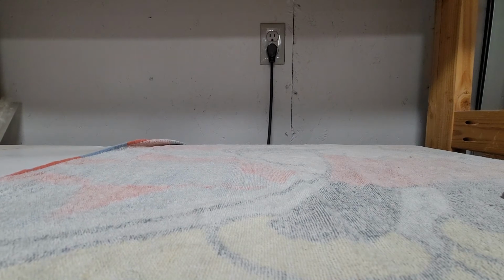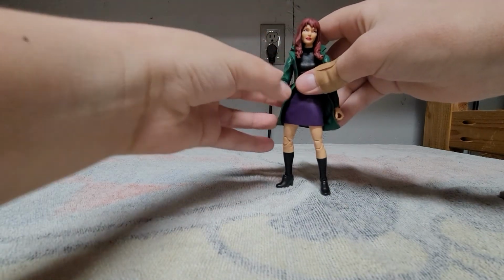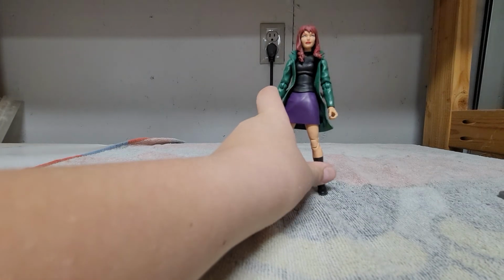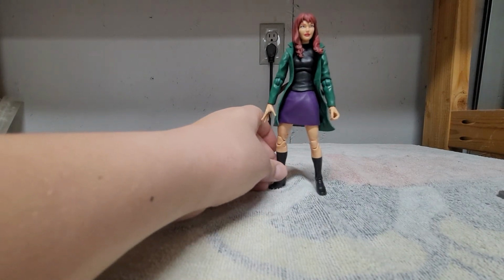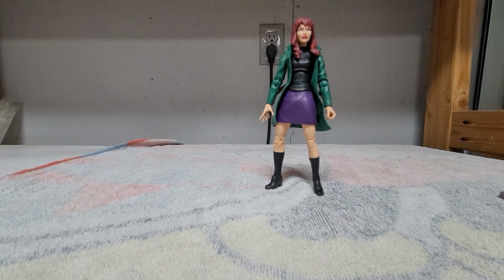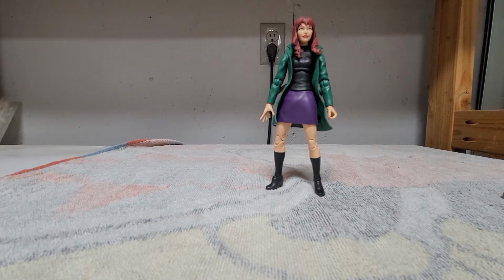Finally, a figure that was actually released this year is the Marvel Legends Gwen Stacy, or Mary Jane. I prefer the Gwen Stacy head on her. I just had the Mary Jane head on for photos I was taking, because I like to do action figure posing and stuff. I like to take pictures of that. That's why I buy a whole bunch of accessories. This figure is really nice. It's been a long time coming till we got a Gwen Stacy, and finally we have one. They captured the outfit really well.